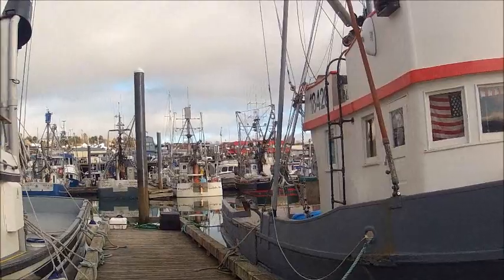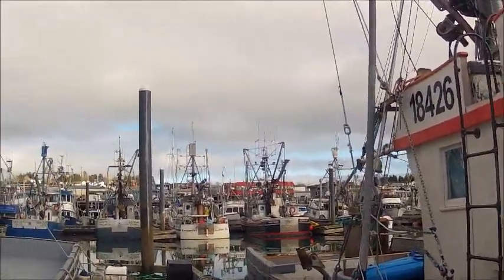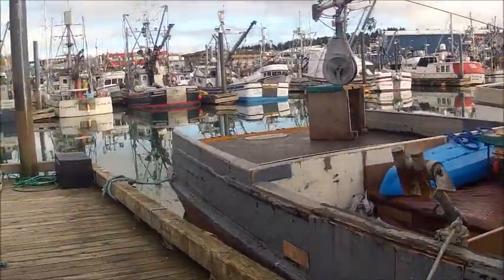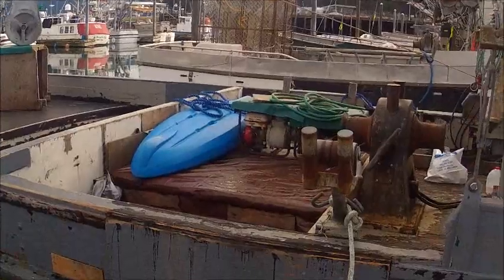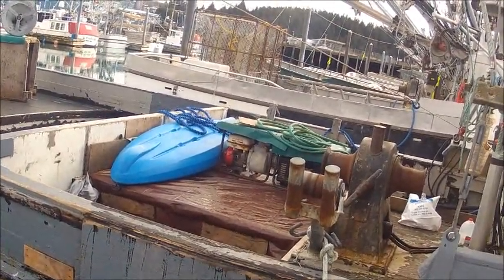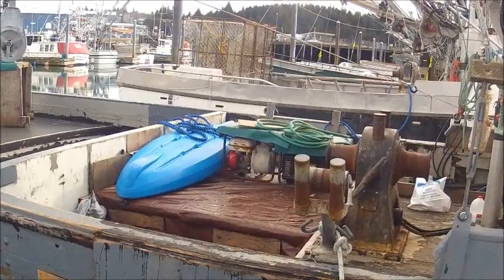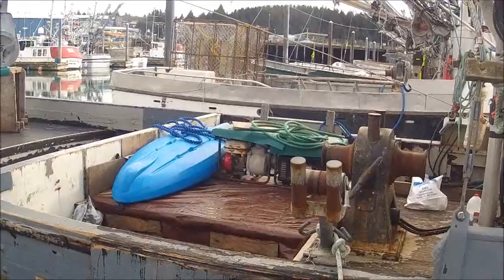Now, some fish in this state can be what they call crucified. That device right there is called a crucible. So the line goes between those two uprights there. It's being winched in by that winch over there, that capstan. And when the fish's face hits those two uprights, it just rips the hook right out of its mouth and overboard they go.